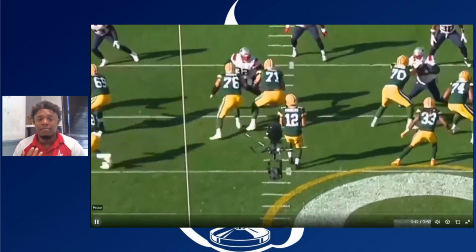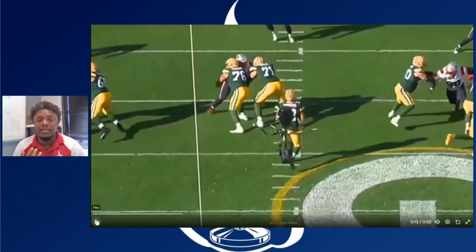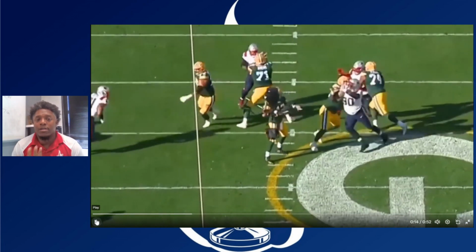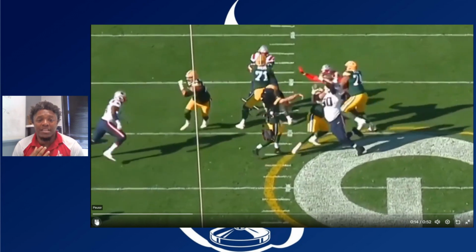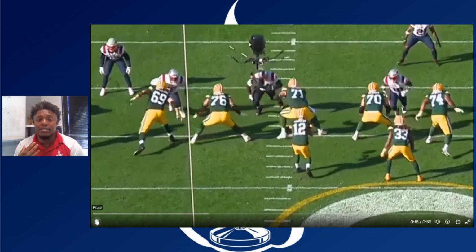Right here, look, hands inside, eyes outside, and this is very important. We'll go back to this because this is good. Watch. His hands are inside. His eyes are outside. Now, he can feel, my center is good. My center has this guy secured. So I'm going to come off that block and go help my tackle that just got beat on the outside. And so all he's looking for is just to get a little chip. Now, he doesn't need it because the quarterback's able to get the ball away, but the ability to do that in the first place is good.